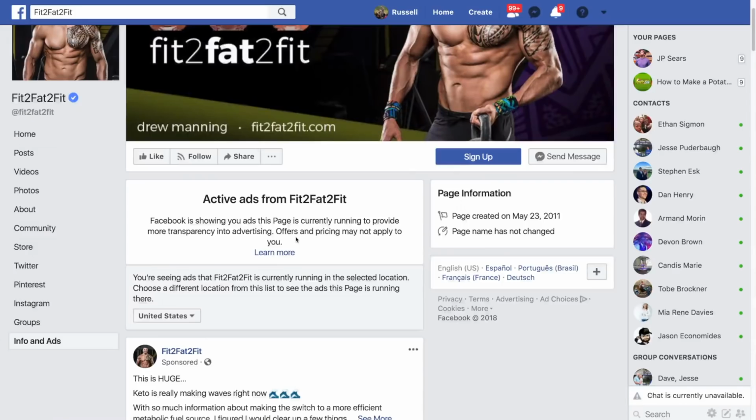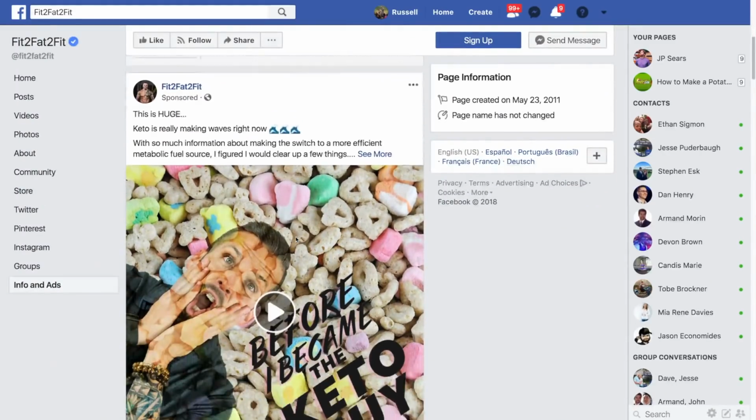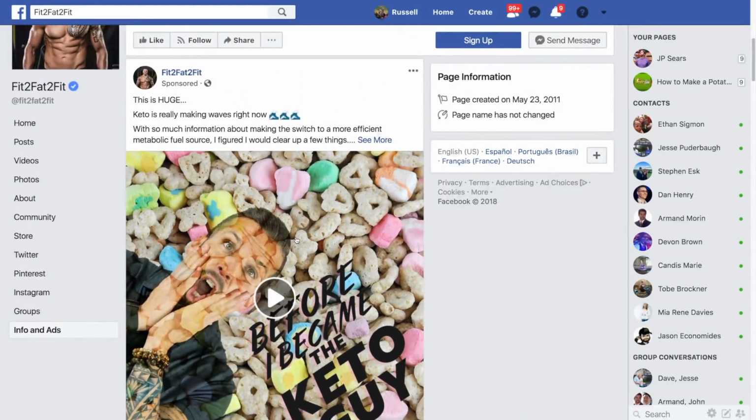This is like Christmas every day for me. When I scroll down, I can see ads that are working. Looking at this really quick, here's the first ad, and he's a ketogenic diet guy. But what are the hooks?